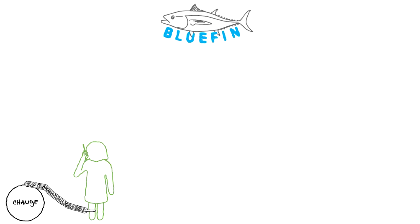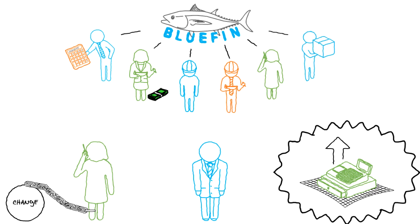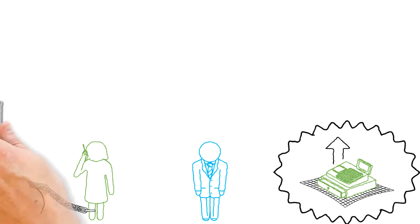This scenario also puts the burden for change on the sales force. While it's important that Bluefin sees an increase in sales, Alfonso believes that every function in the organization needs to contribute to the turnaround to ensure success.